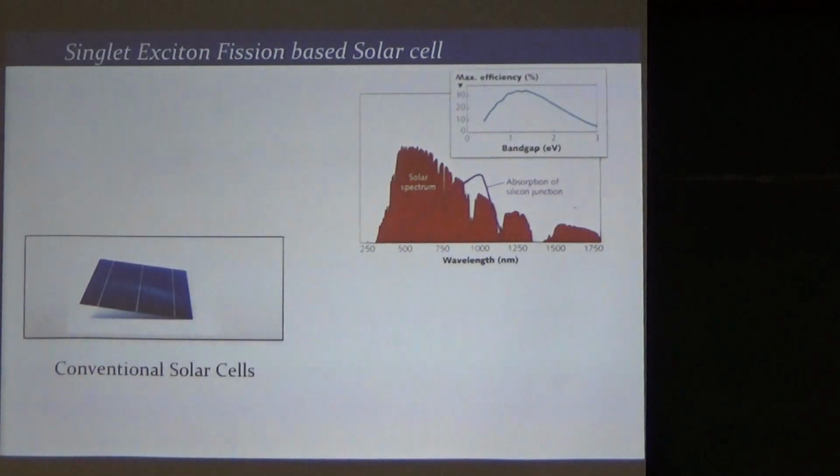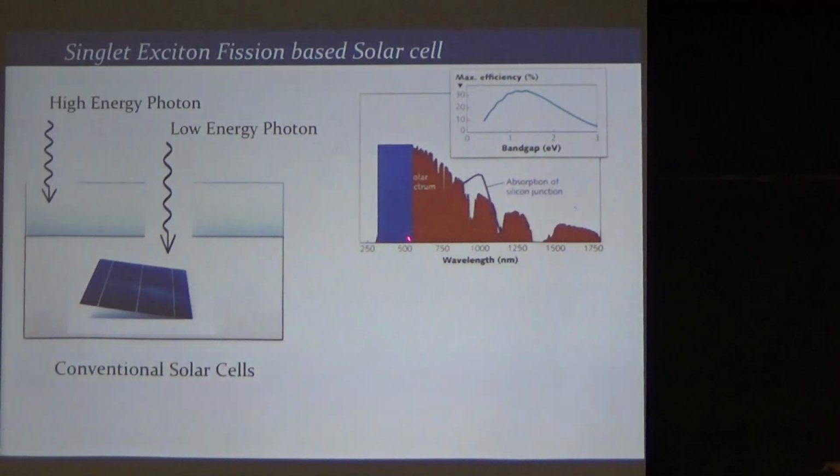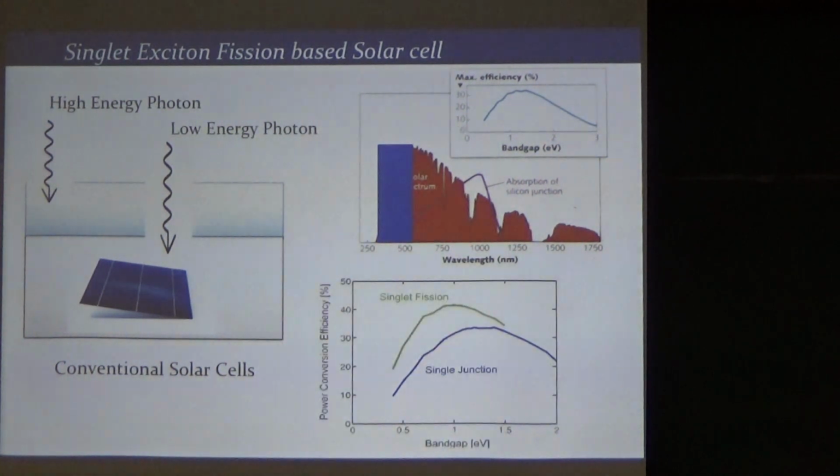So this is our design, our proposal for singlet fission. Let's take again a conventional silicon solar cell. Silicon absorbs the low energy photons here, and we want to coat it with an organic semiconductor on top of that. Once we coat it, we want to capture these high energy photons, because these are the photons you are losing in the form of heat, the thermalization loss. If these high energy photons convert into two excitons, that means we can boost the efficiency by using a fission mechanism.